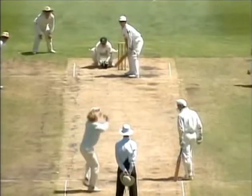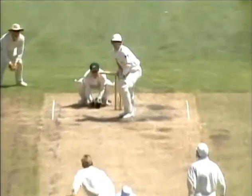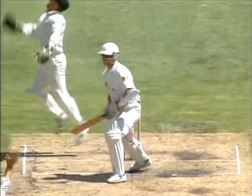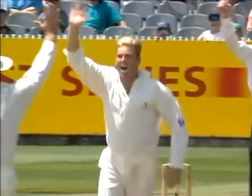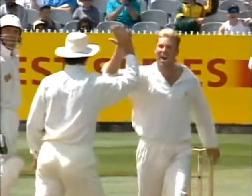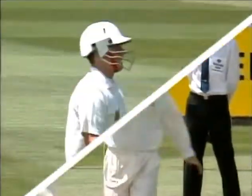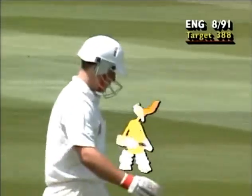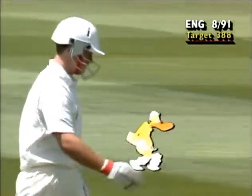Yes, he was on a reconnaissance mission there. Darren Goff, he went out searching, and straight into the gloves of Ian Healy. So Shane Warne is now on a hat-trick. After having gone wicketless for a little while, he's got 2 in 2 balls. It's 8 for 91.